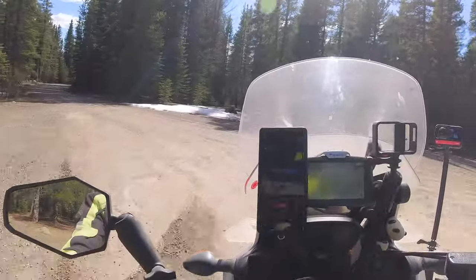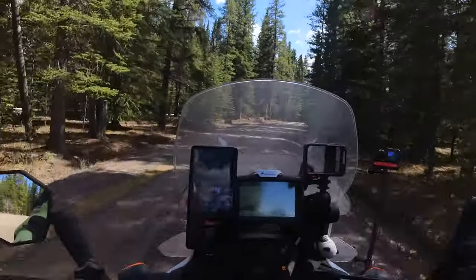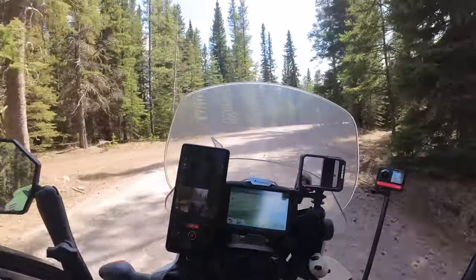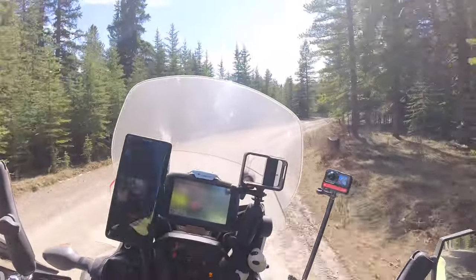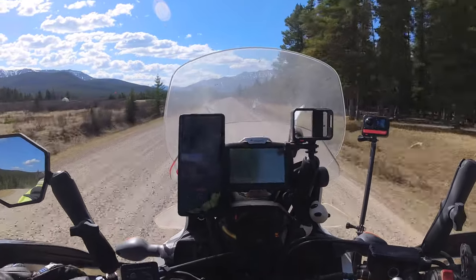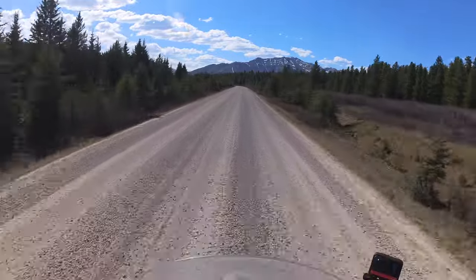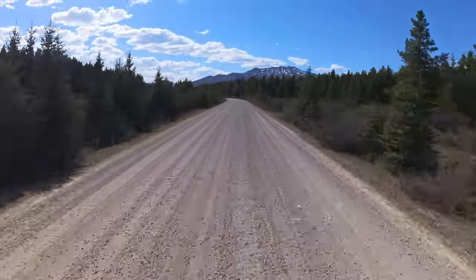It was one of the last stops of the day. Ram Falls. And now it is time to head out to Nordegg. 62 kilometers left. And maybe we'll stop somewhere still for a coffee. So they're probably a little bit ahead of me, because I told them to go, because I didn't want to ride in the dust.